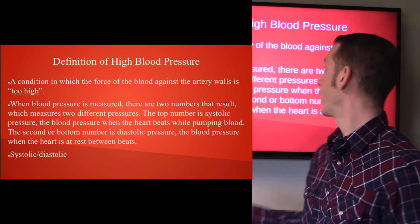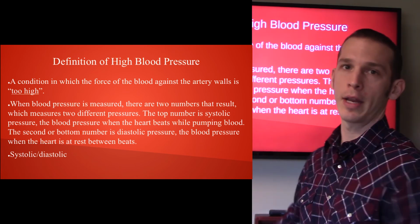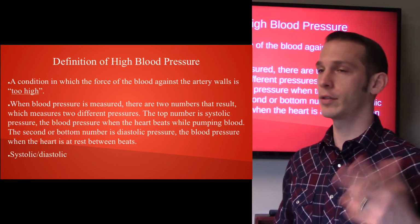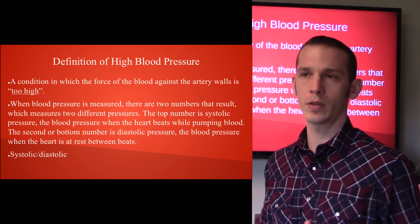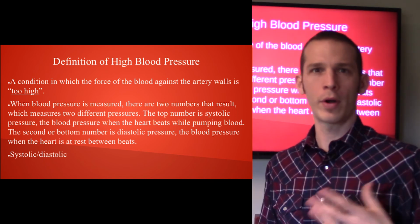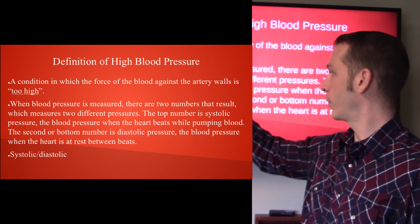The condition in which the force of the blood against the artery, which is inside any one of our arteries in our body, is too high, or considered too high. I put that in quotation marks because we're going to talk a lot about what is too high, where do those numbers actually come from. So what is the blood pressure?